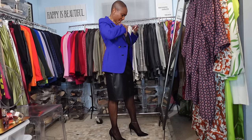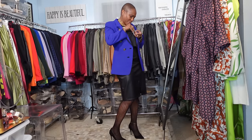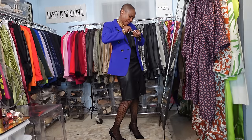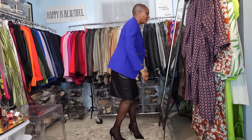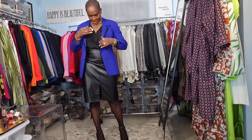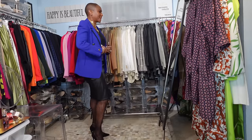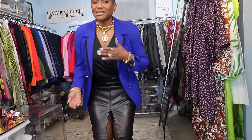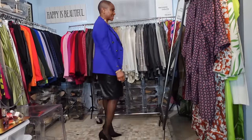The pin is showing. I have to pin it without the pin showing. Come on. Stop giving me trouble. There we go. Yeah, invisible pin. All right. This looks much better, not showing a bunch of chest.